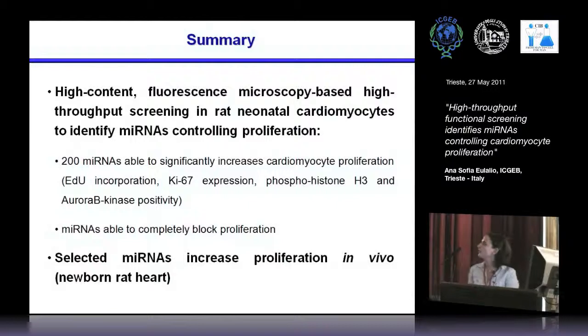To summarize what I've shown you, we have performed high-content fluorescent microscopy-based screening in rat neonatal cardiomyocytes in order to identify microRNAs which may promote proliferation. Using different markers, we have been able to show that about 200 different microRNAs are able to efficiently, significantly increase cardiomyocyte proliferation, and also that we are able to identify microRNAs which are able to completely block proliferation. I should mention that this was the first screen with microRNAs done in primary cells. So we are very happy with these results, because we had no idea how microRNAs would regulate proliferation in primary cells.